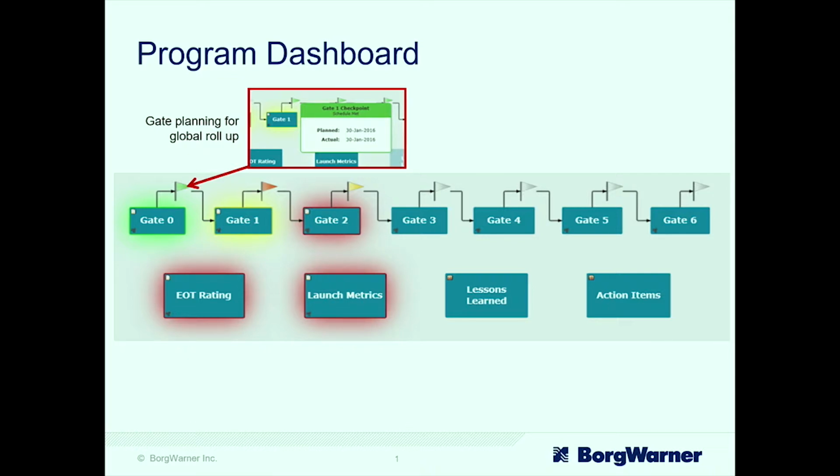If it's green, the gate review happened on time. If it's yellow, it was late. We missed that key deliverable. If it's red, the gate review hasn't happened and it's late. Visually, we can go in and see, is the program on track? And then we can also have reporting functions that track, and we can go back and look at our metrics and say, why are we missing key dates, and what can we do to improve that?